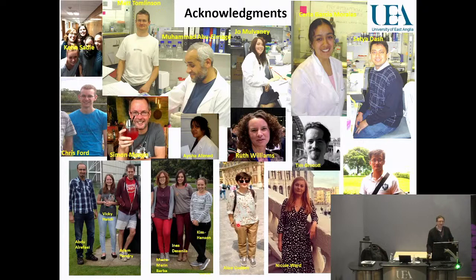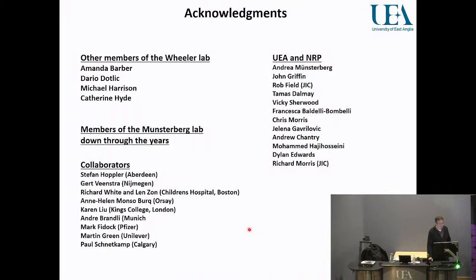So it's just a lot of people here. There are some members of the lab who I couldn't find photographs for, so Amanda, Michael, Catherine. There are so many people at UEA down through the years who've collaborated with me or helped me in different ways. I can't mention all the names, but hopefully people can see some of the names here. And I've had collaborators from outside of UEA who've helped us get projects up and running. I have to mention Richard White in Len Zon's lab, who did a lot of the early work with leflunomide.